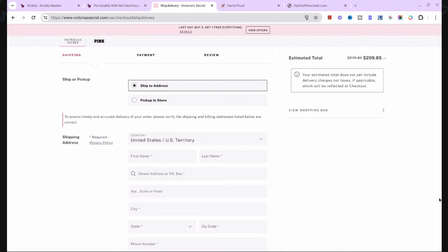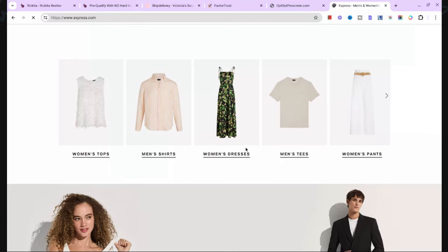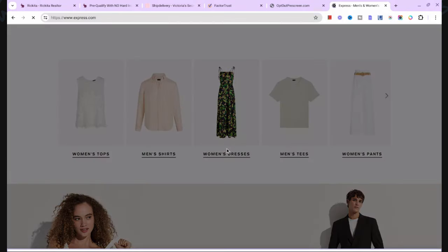And then also you've got Express. So we have the Express clothing store. You guys can definitely go to their website too. And again, put $200 to $250 worth of items in your cart. Once you do that, you should get a pop-up the same way you did for Victoria's Secret. And don't think too hard. Again, $200 to $250. We can go to women's dresses. Let's see how much they're going to cost, and that's how we know how many to add to our cart.